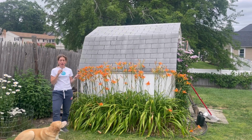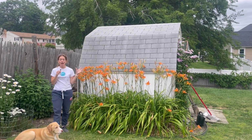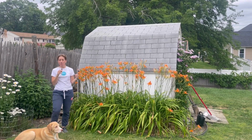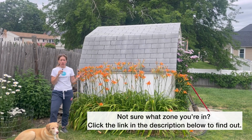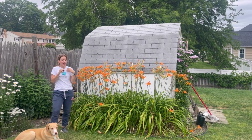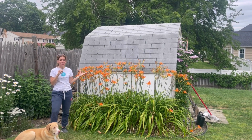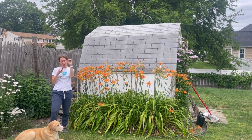Have plants in your yard that just do wonderfully and you practically ignore? Let me know in the comments below what works best in your zone. I'm in Massachusetts, so this is zone 6. And these plants do wonderfully every year. They're perennials, so they come back every year, and you just ignore them. That's like the beauty of it. They will continue to thrive and look beautiful and require zero work from you.